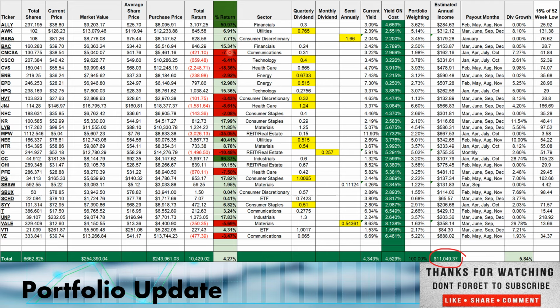Comcast, I'm down 7% on Comcast. I'm building that position out still, so I don't mind it being down. That means I get a cheaper price on those shares, and if I was comfortable buying it at $41.76 per share, I should be more than comfortable buying it at $38.54 per share. Again, unless something has fundamentally changed with the company, right?